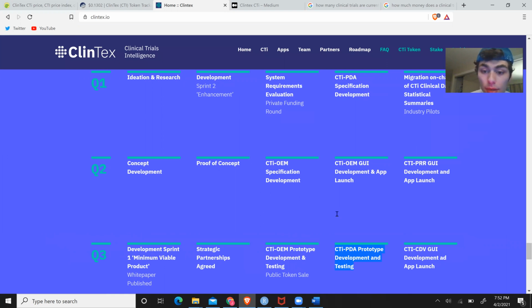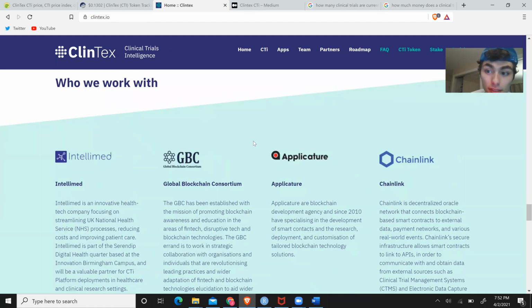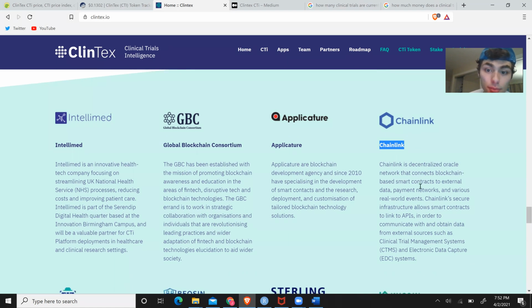So they have a working product already somewhat done. And then looking into the partners, you might have seen this when I'm scrolling through quickly already. But another thing we like to look at is strong partners. I like Chainlink, so that's a good sign to see a partnership with them.